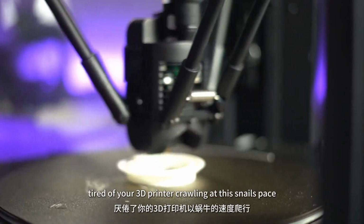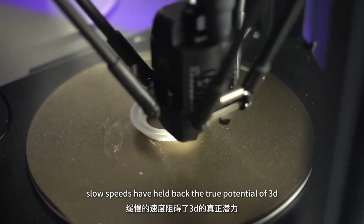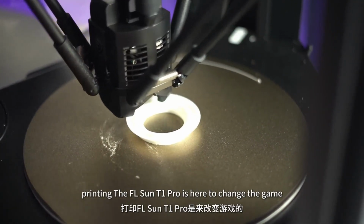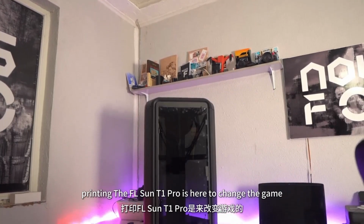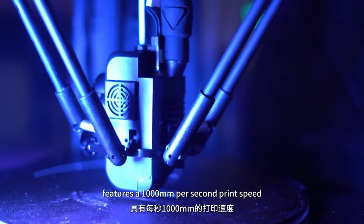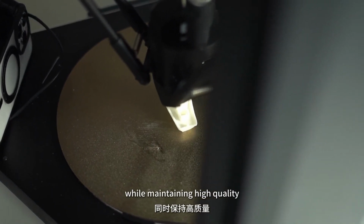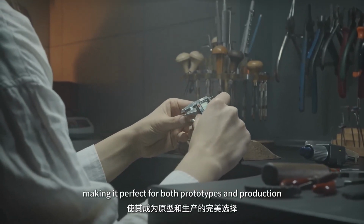Tired of your 3D printer crawling at a snail's pace? For too long, slow speeds have held back the true potential of 3D printing. The FLSUN T1 Pro is here to change the game. The FLSUN T1 Pro features a 1000 mm per second print speed, cutting print times in half while maintaining high quality, making it perfect for both prototypes and production.